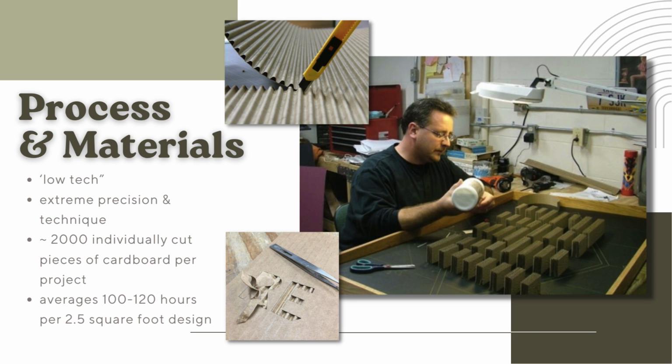To look at his work, it doesn't seem overly complicated, but it does require a high level of precision and patience. On average, for a 2.5 square foot piece, it includes approximately 2,000 individually cut pieces and takes an average of 100 to 120 hours to complete. Once he starts a project, he finds it difficult to stop until it's completed. He tells a story in an interview of once working on a piece feverishly on New Year's Eve, running over to his friend's house to kiss his wife and toast the new year at midnight, and then promptly returning home to finish his work.